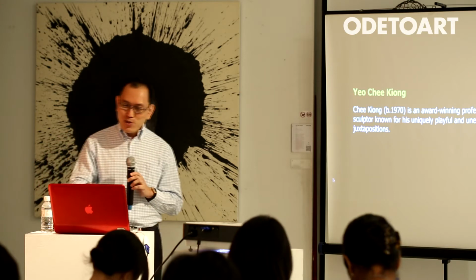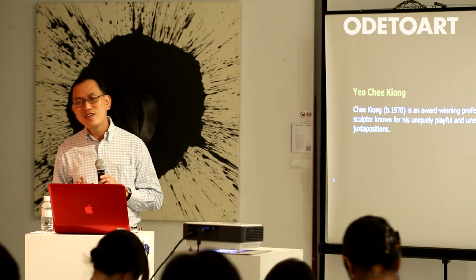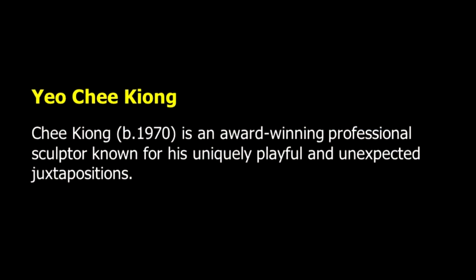But I want to point out the key word, sculptor. But also, uniquely playful and unexpected juxtaposition. The fact that he calls himself a sculptor, right? But he creates works like this.